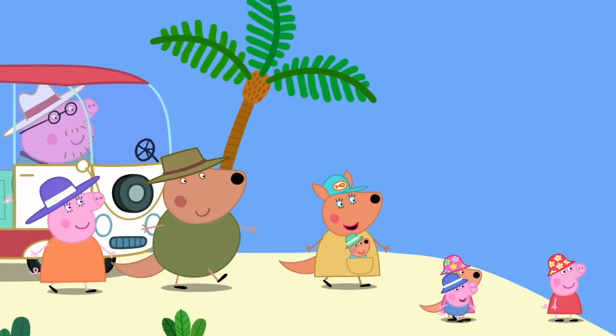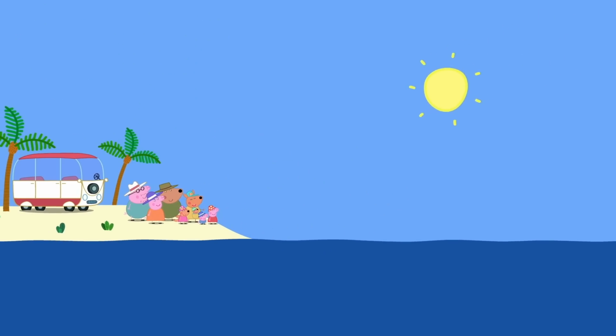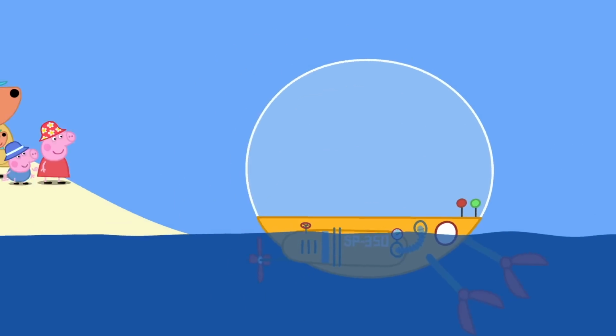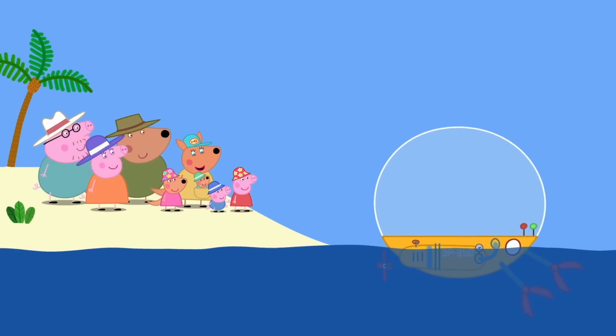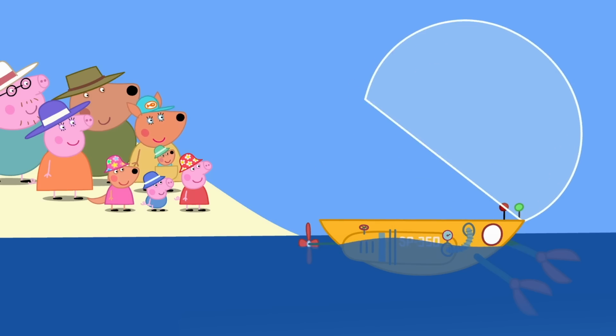This is my office. Where? There, Peppa, the sea. I've got the best office in the world. But how can you work in the sea? With this submarine. Wow! Do you want to ride? Yes, please. Okay, hop in.